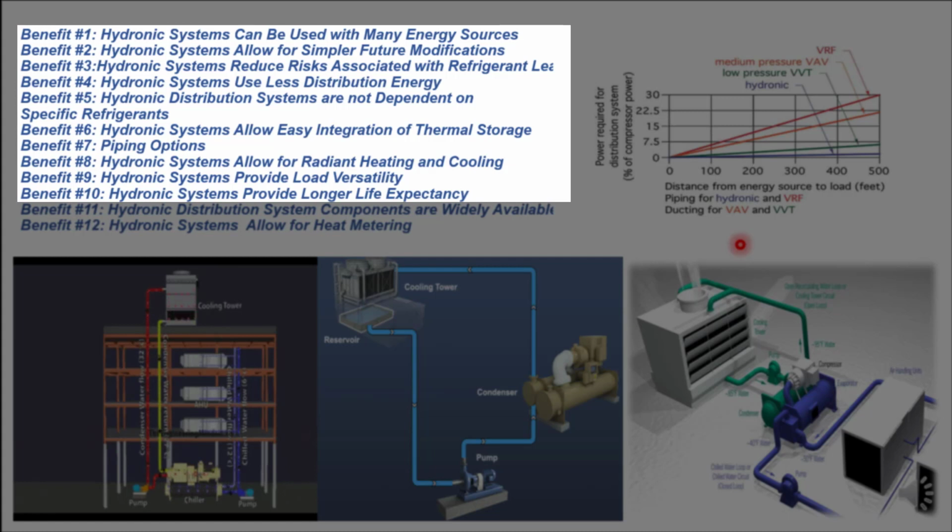Hydronic systems use less distribution energy. Although proponents of VRF/VRV systems point out that no circulators are needed to move refrigerant throughout a building, electrical energy is still required just to move refrigerant gas and liquid through piping. That energy is supplied as electrical input to the system's compressors. The electrical energy consumption for moving refrigerant through a VRF system per unit of heat or cooling energy delivered is significantly higher than that required for a well-designed hydronic system.